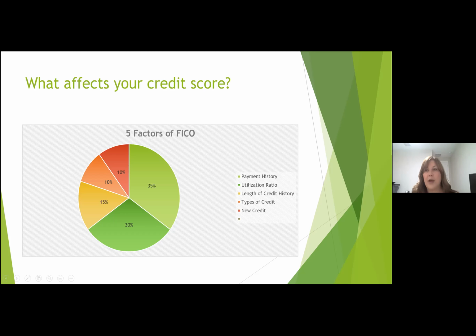So we're going to talk about 5 different things that affect your credit score. I call them the 5 factors of FICO. You have 5 different things that affect credit scores. Number 1 is payment history at 35%. Then you have utilization ratio at 30%, which is basically how much you have spent on your credit cards versus your limits.